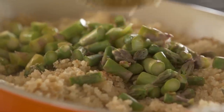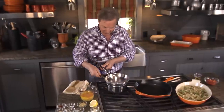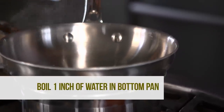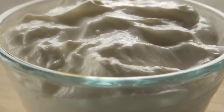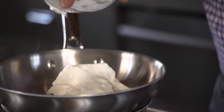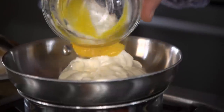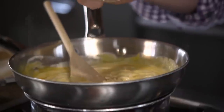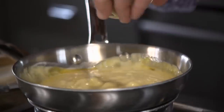Okay, now for the Hollandaise sauce. You wanna rig up a double boiler if you don't have one. I've just taken a large saucepan and a small skillet here, which is quite adequate. And what you're gonna start with is the no-fat Greek yogurt. What I have here is 1 cup of no-fat Greek yogurt, and I'm gonna add the yolks of 3 eggs, and then I have 1 clove of minced garlic, and 2 tablespoons of Dijon mustard.